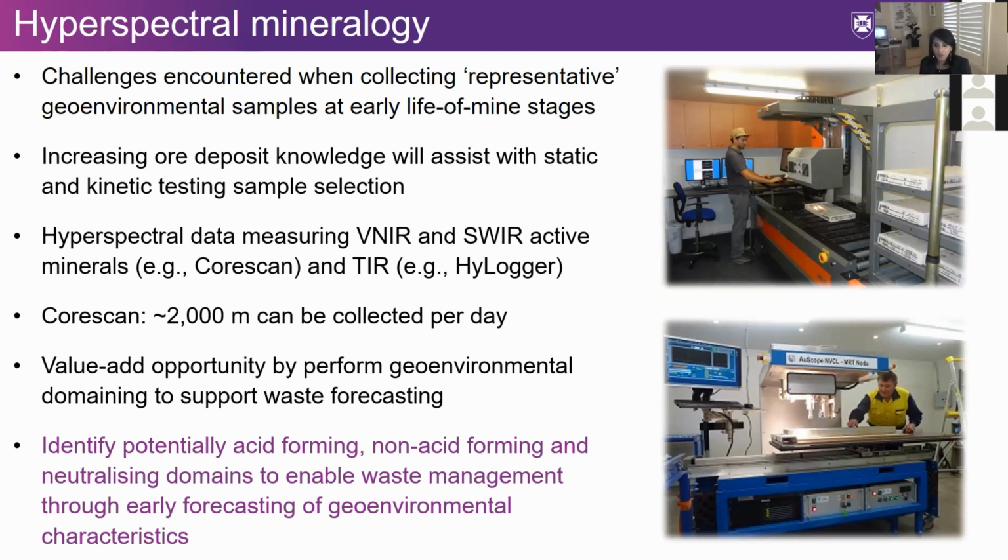Now, obviously, hyperspectral data can be over a range in the infrared. So we've got Corescan, which looks particularly at SWIR active minerals. And we've got HyLogger data where we can also supplement that with thermal infrared. So we can not just look at the carbonates, but we can look at which particular carbonate is in there, which kind of supplements a bit what the Corescan can do.